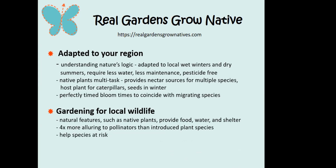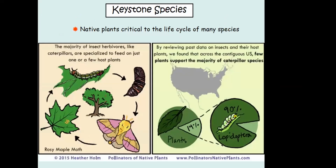Studies have shown that native plants are 4 times more alluring to pollinators than introduced species of plants. And a really great goal, I think, that many presenters are bandying about now is to have a minimum of 50% native plants in your garden, which I think is a really great goal to work towards.